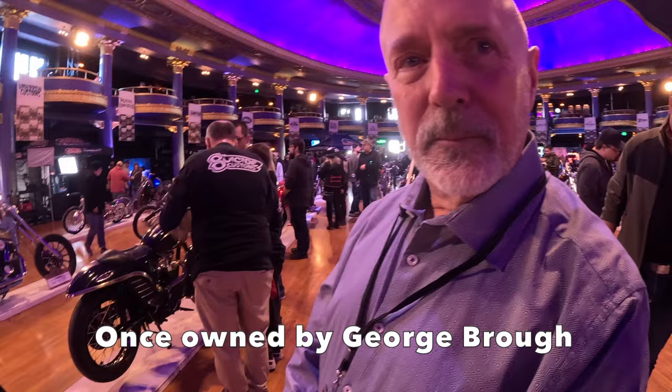Now, what did you tell me just a few minutes ago that makes this bike super unique? It belonged to George Brough. Really? Amazing. Is there anything you can tell me about the bike? Give me some specs about it, any stories about it?